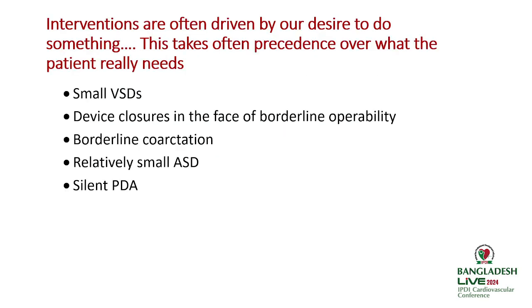So interventions are often, we get a lot of kick out of doing. So we get a desire of doing something and we take precedence. This gives us an illusion that we have made things better for the patient. But we really have to be sure about that. I have not been a very strong advocate of closing small VSDs in the cath lab because I think it's often not necessary.